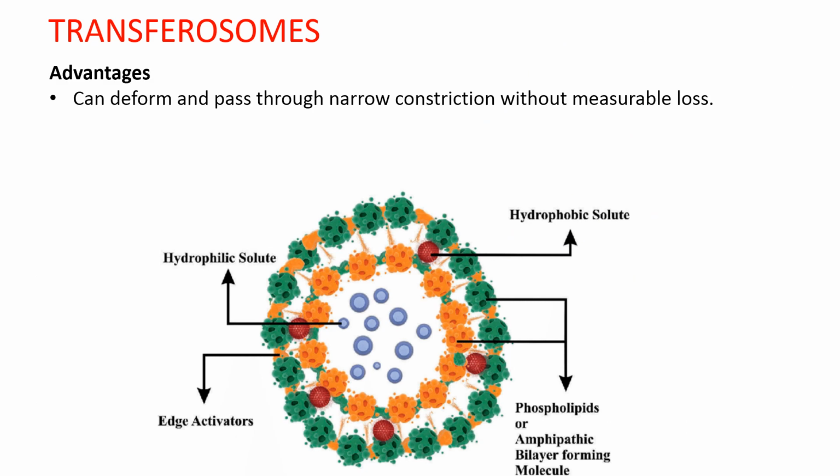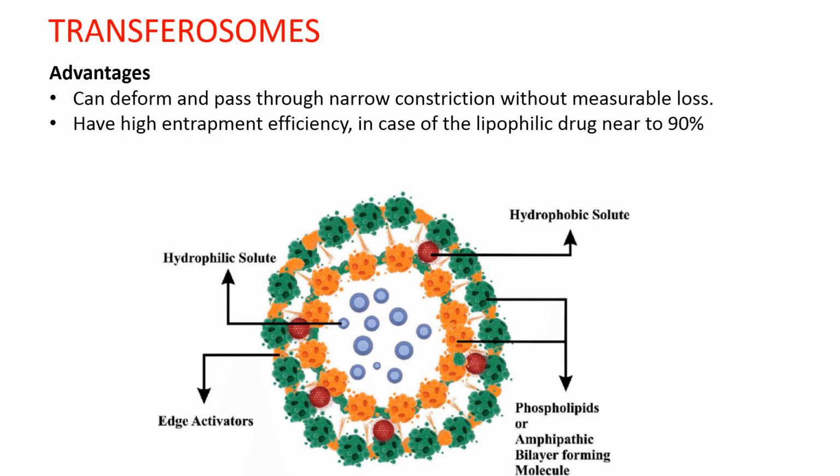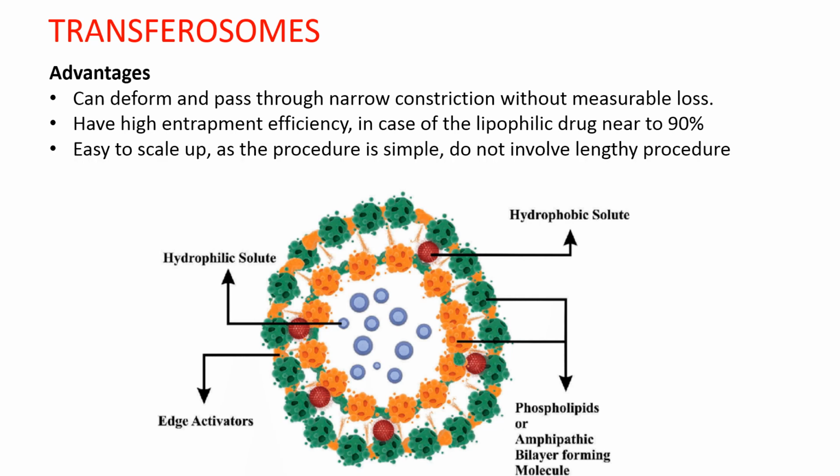Advantages of transferosomes: they can deform and pass through narrow constrictions without a measurable loss. There is very little loss of the drug through this mode of entry. They have high entrapment efficiency. That means more and more drug can be loaded into a single transferosome, especially the lipophilic drug, which is loaded to around 90% of the entire structure.